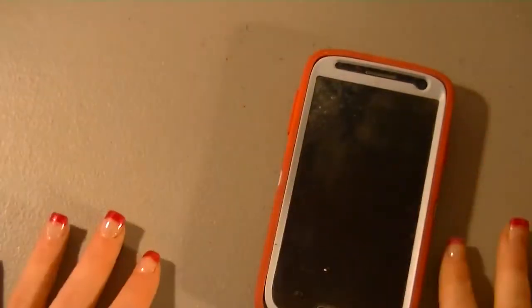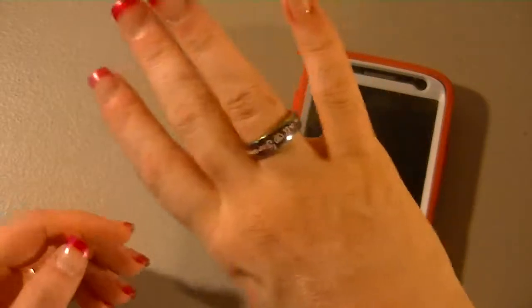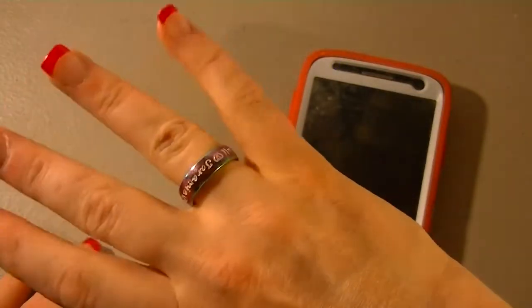So, okay, that's what those are. That's really all I had. People have been asking, so I thought I'd do a video and just show you. This is my Galaxy Gear watch. It's Samsung. And this is my ring we got made at a festival. Absolutely love it.